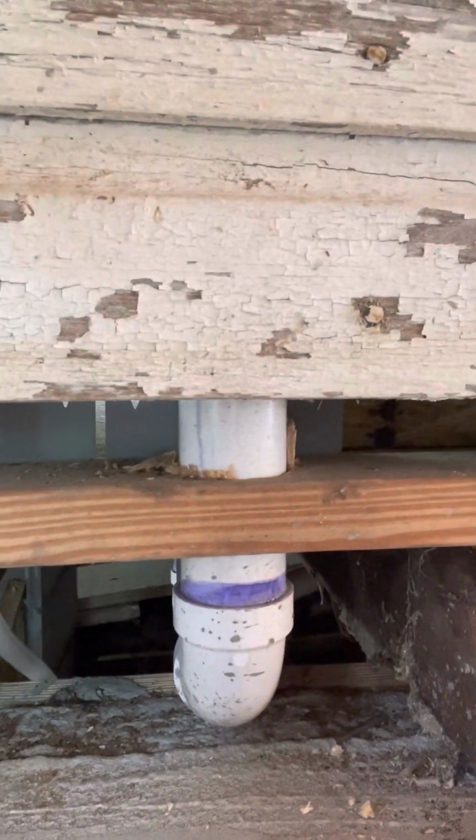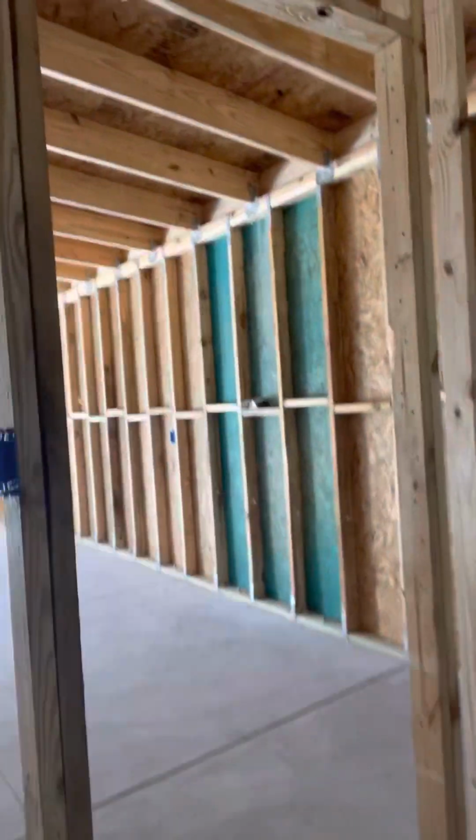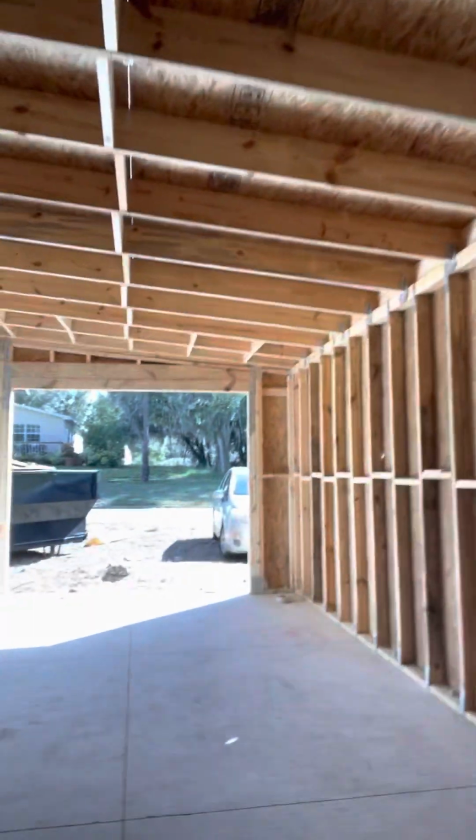Just so you know, this house is not on the ground, but the slab is, you can see. So what has to be built was this stem wall in between, and you fill it with cement. So they call this stem wall. It's all insulated.